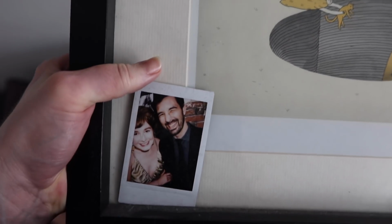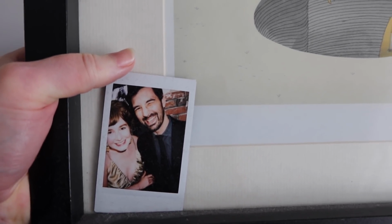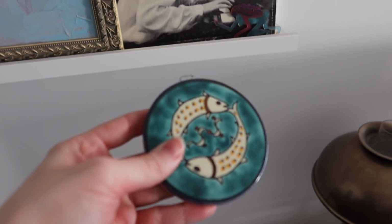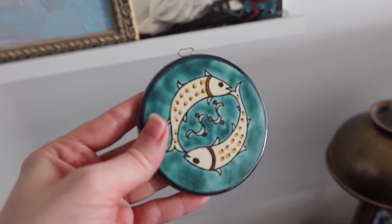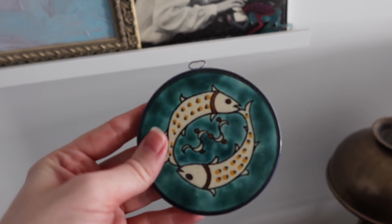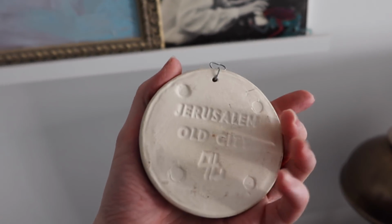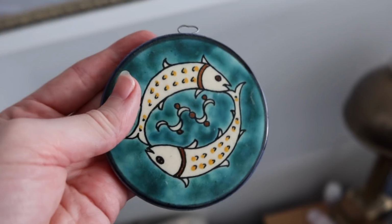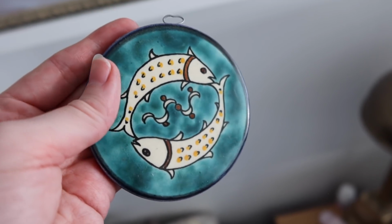And I stuck this picture here in the corner. It's a picture of Joe and me at Julia's wedding. I just felt like it was a good spot for that little Polaroid. This is a piece of ceramic work that my parents purchased in the old city of Jerusalem during the time that we were living there. It's a Pisces. It's a little plaque that you hang, like a little tile. Oh yeah, look at that, Jerusalem Old City, 96. I think that everyone in my family has one for his or her own zodiac sign.